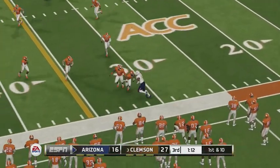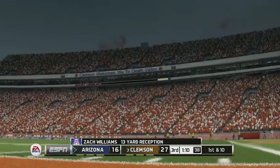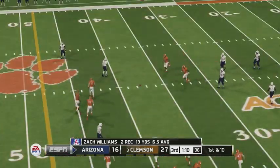Quick throw. He's pushed out of bounds right around the 38-yard line. 13 on the play. First down.